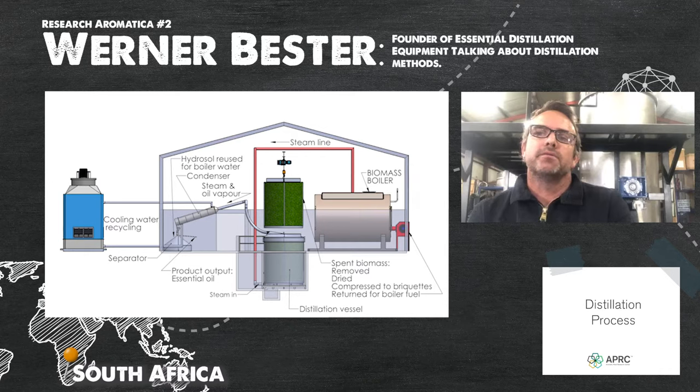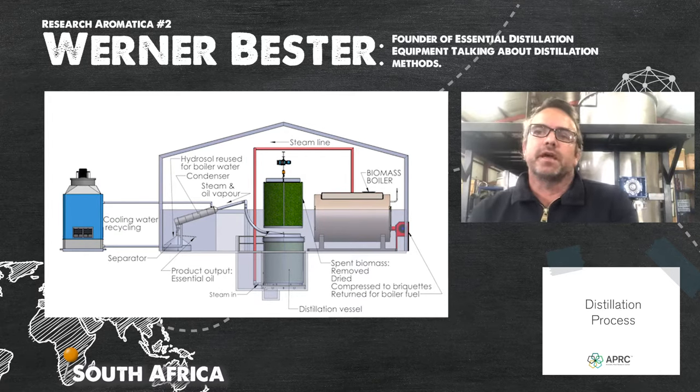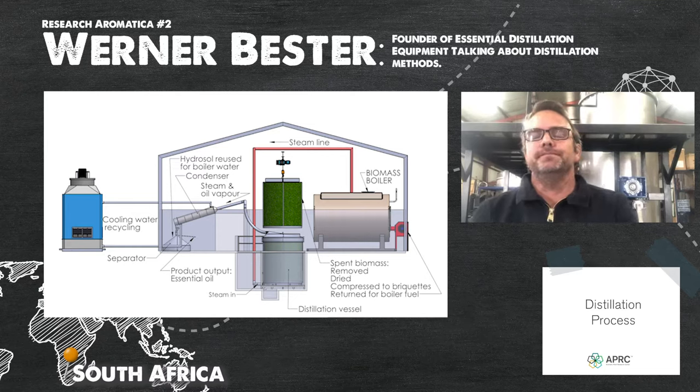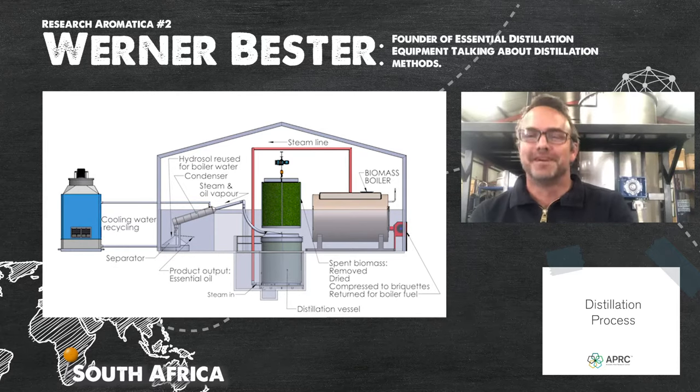oil. The water and oil would then go, in most cases, there are variations of separation here, but in that specific one where your oils would be lighter than water, from your condenser, it would go into the separator or Florentine flask, as it is normally called, that type of design, which is a continuous flow separator, which means it would continuously separate your water from your oil.